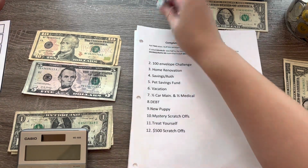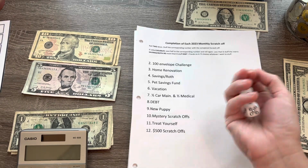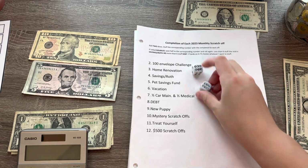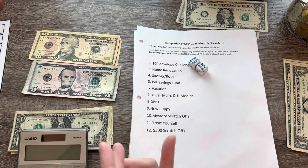So let's see what we are going to be doing. And I might do this in halves as well. Who knows? Okay, so we have 12 and it is also a double. So that means that we're going to roll a dice and we're going to see if we're going to do savings or debt.